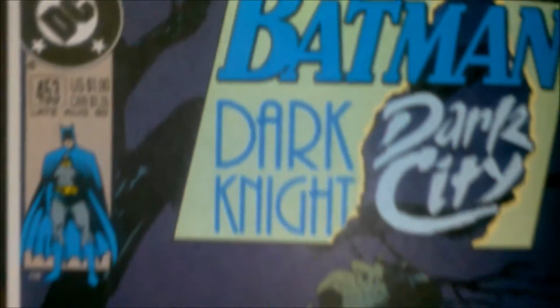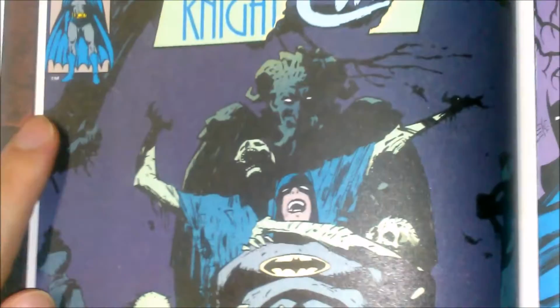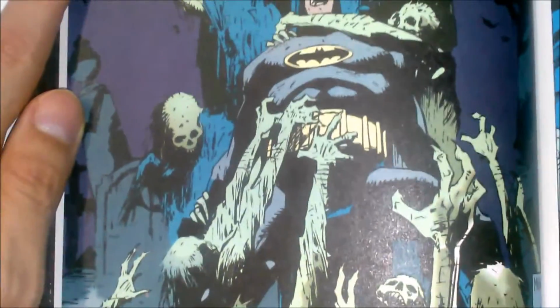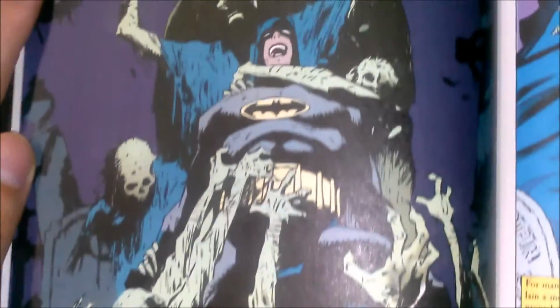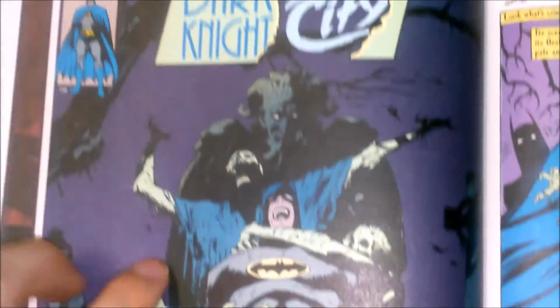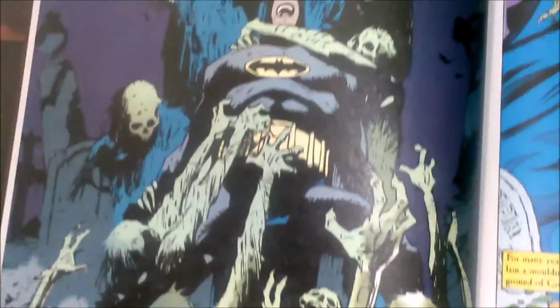Titled Dark City, this is issue 453. This is the cover to 453. Typical Mike Mignola type creatures in the back over here. Very nice cover right here. A lot of zombies there. Really digging this cover. That cover looks awesome right here. You really have that horror feel to it.